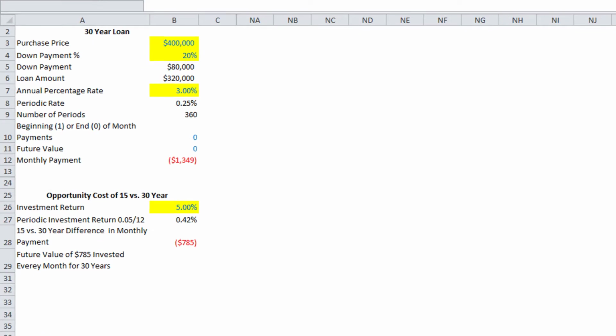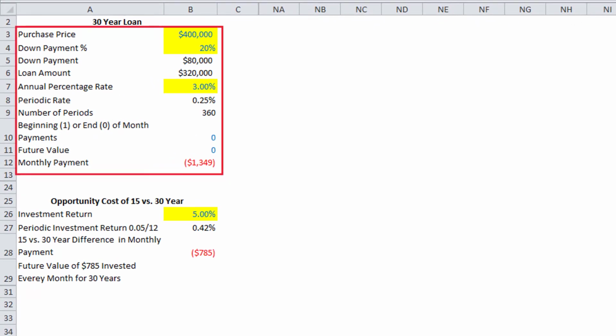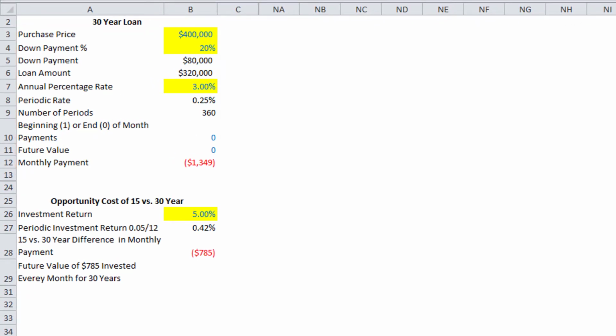So starting in the top left of the tab, you can see the assumptions as we went through previously, and below that, I've added some additional assumptions and calculations. So first, we're going to assume you can get a 5% annual percentage rate return on any money invested. And we're also going to assume that it's compounded monthly. So your periodic, in other words, your monthly interest rate is going to be 0.42%.